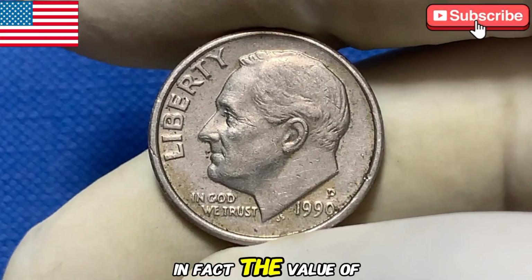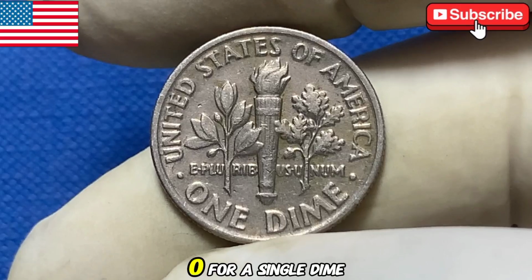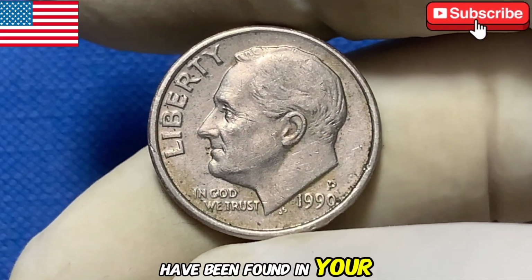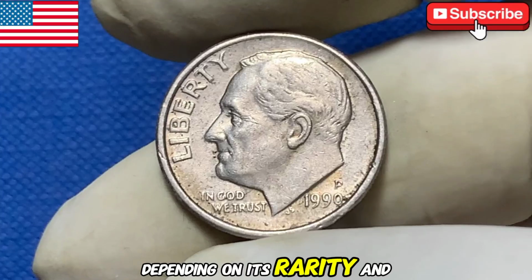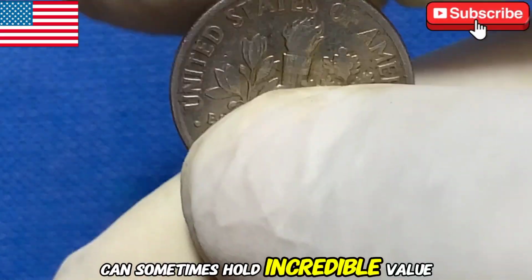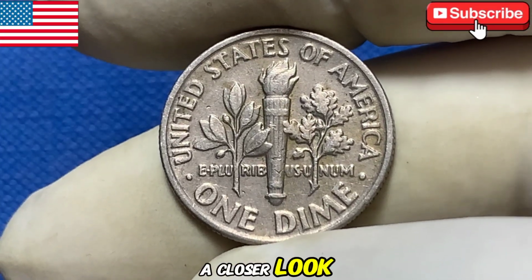In fact, the value of such a coin can reach $60,000, yes, you heard that right, $60,000 for a single dime. That's the magic of coin collecting. A coin that once could have been found in your pocket or used as spare change could now be a valuable asset, depending on its rarity and condition. That's the beauty of the world of numismatics. Coins from everyday life can sometimes hold incredible value. So, if you have a 1990 Liberty 1 dime in your collection, it's definitely worth giving it a closer look.